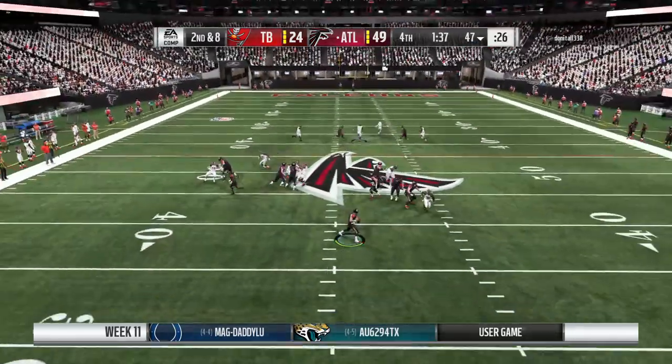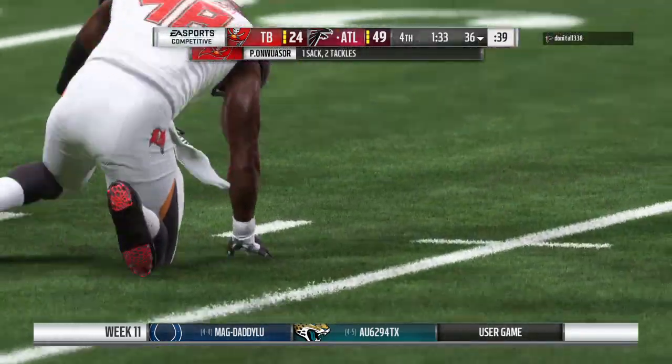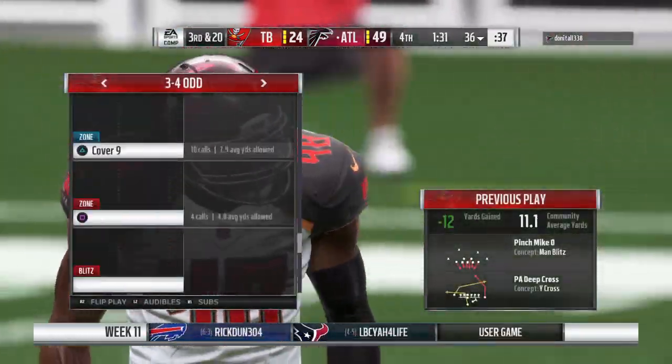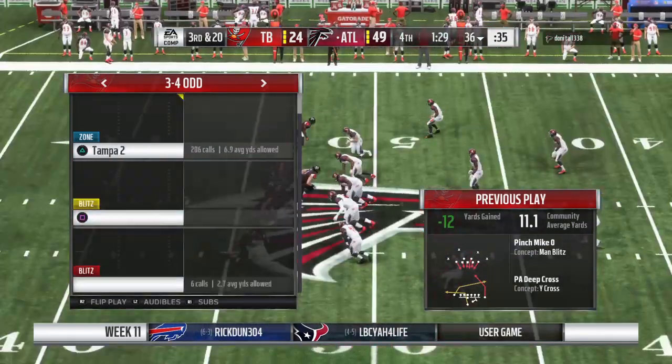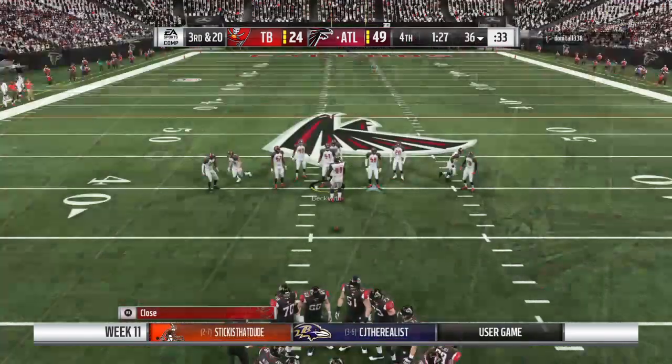So instead of running, Mayfield's going to throw it here. And he's going to have to eat this one as down he goes. Brandon, that's just football 101. If you're out of the pocket, you've got to get rid of the football in this situation. You cannot take a sack in a 2-minute drill.